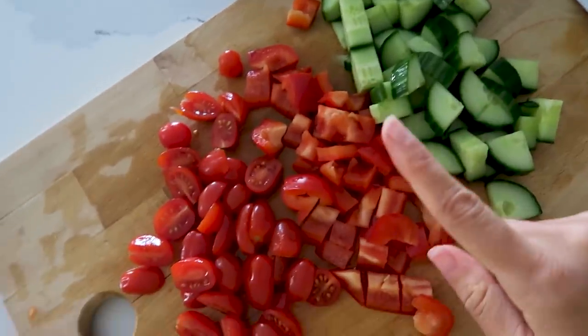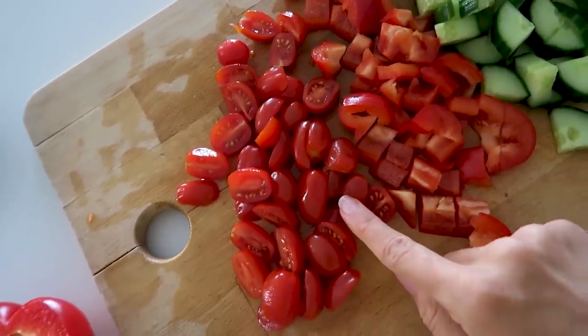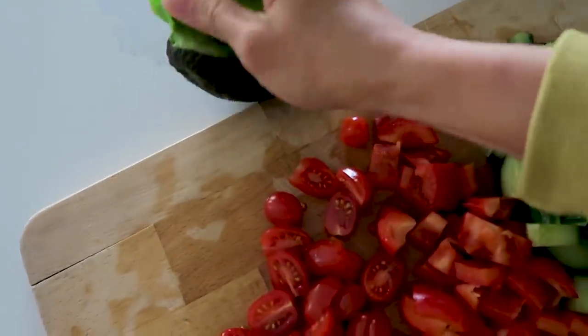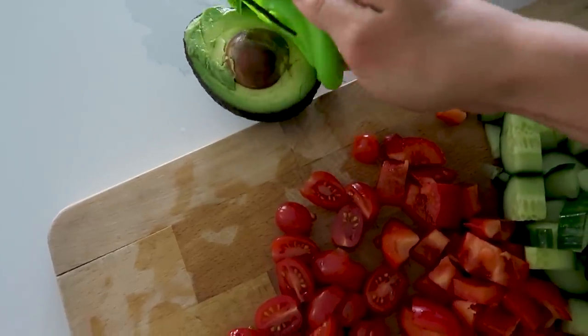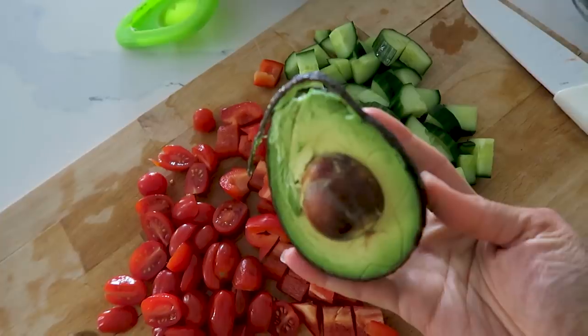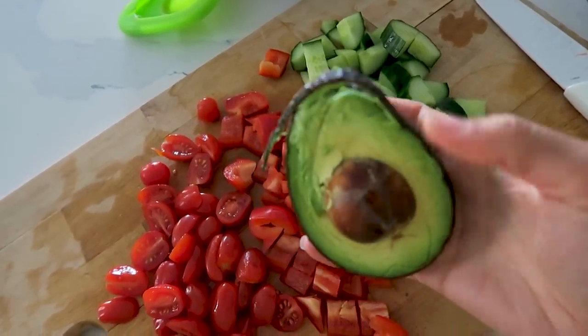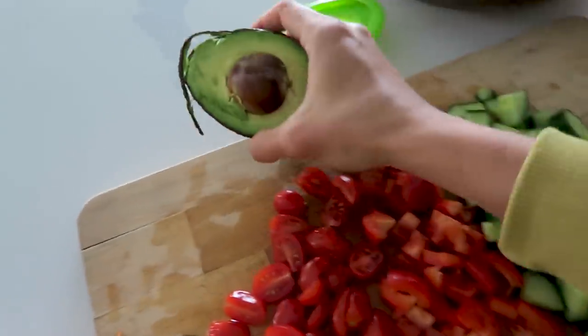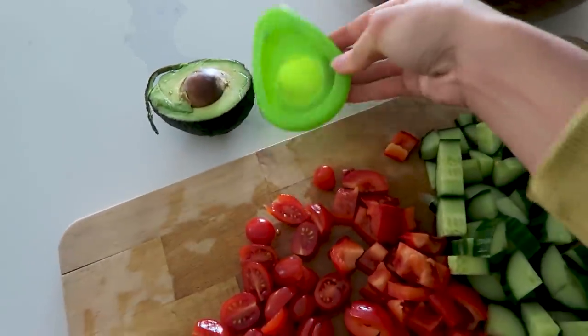So I got cucumber, red pepper, and cherry tomatoes. I'm also gonna slice up this half of an avocado with the avocado hugger on it. This keeps your avocado super fresh and ripe. And even if it goes brown a little bit on top, you just slice it off and it's not mushy or brown inside. I love this little guy. I'll link it down below.